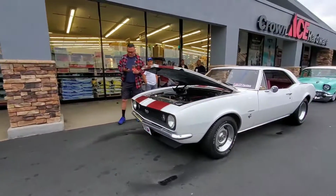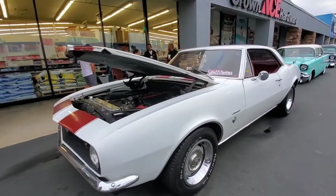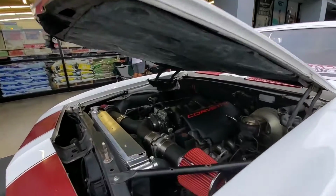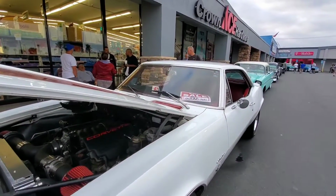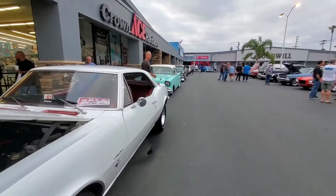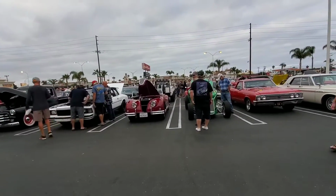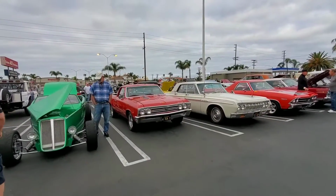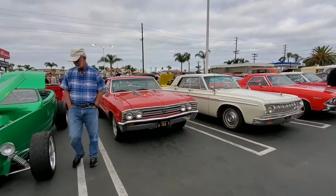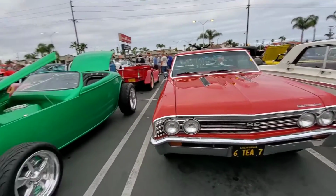We got a Camaro first gen, first year, '67 Camaro. Sport a 350 cubic inch, but no, it's got an LS motor. Look at that, LS Corvette motor. It is for sale too, red guts. And we got back over here a '67 El Camino. Look at that. And look at this.